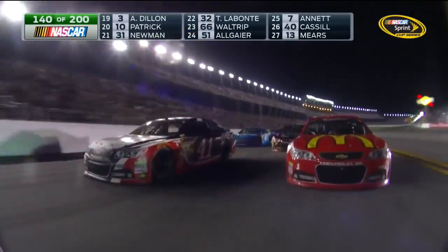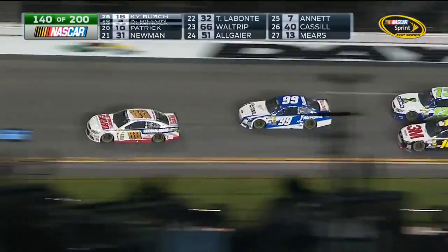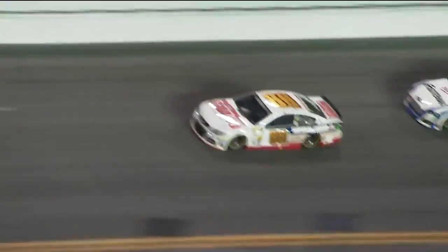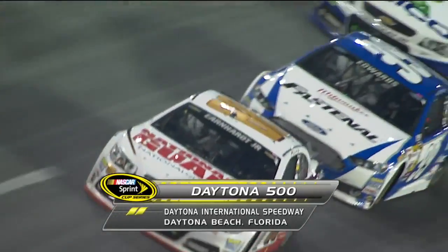Thanks, Steve. 139 of 200 laps are complete. There's Jamie McMurray's Chevy. Kurt Busch on the outside. A Chevy in front, Dale Jr., and 3 Fast Fords right behind him.